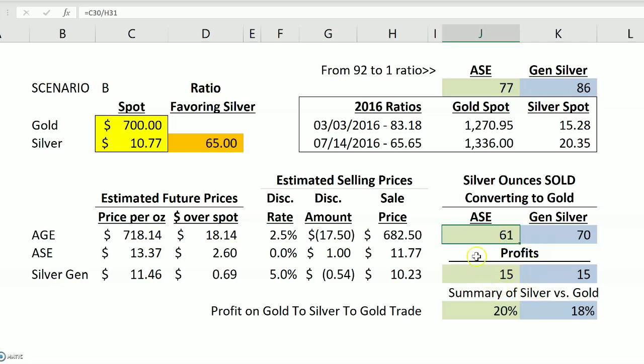What's interesting as I look at this math and how the math works, the actual premiums have a pretty significant impact on the sale price of the silver, right? So now we've got a profit that is the same between American Silver Eagles and generic silver, because the premium, right? Assuming I'm actually selling the Eagle for $1 over spot, it actually makes the American Silver Eagle a little bit more competitive. Let's say I only sell it for 75 cents over spot. Very interesting. So now the generic is the favorite in terms of just number of ounces left over. So there's a lot of variables involved in this, guys. Very interesting to look at the math in this way.